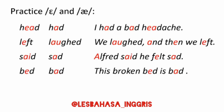Head. Had. I had a bad headache. Left. Laughed. We laughed and then we left. Said. Sad. Alfred said he felt sad. Bed. Bad. This broken bed is bad.